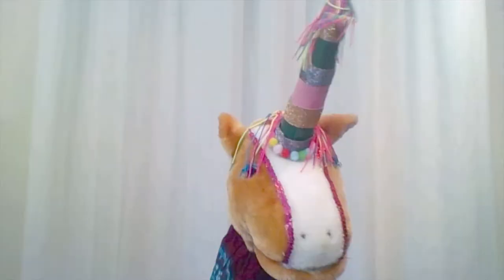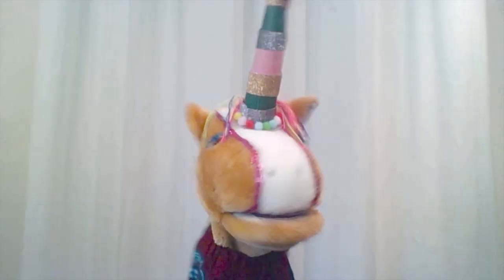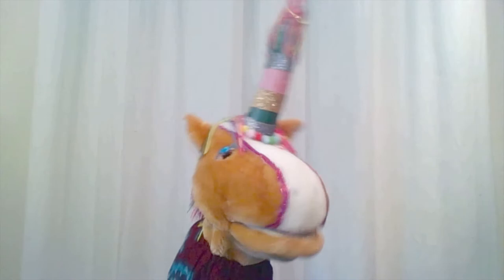In Spanish, uno means one, and unicorns have one horn. Writing our thoughts can be fun. Our thoughts are unique, like a unicorn. Do you like that? Okay. In Spanish, uno means one. Unicorns have one horn. Writing our thoughts can be fun. Thoughts are unique like a unicorn.